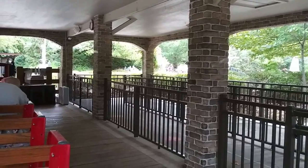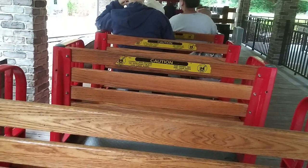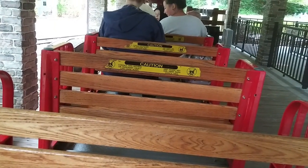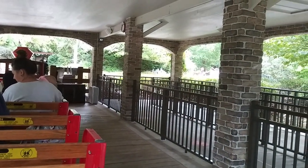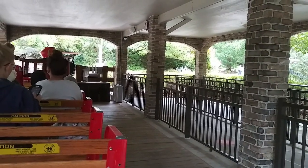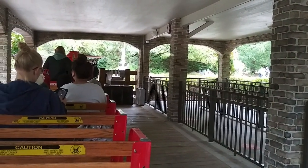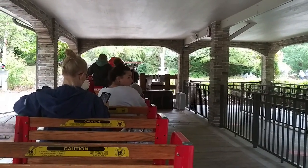Alright, so I'm on the train right now. And they are skipping seats. Group of people can be together. Gonna be starting.